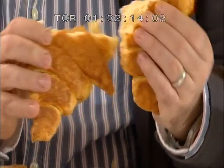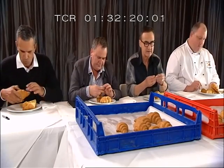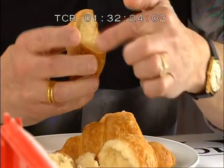The size of this is, I mean, it's massive. You could paddle to Waikato in this. But when you look at them, the texture inside's all wrong. It's like brioche, you know? It's like cake. You can see how crumbly it is, whereas a croissant should be flaky.